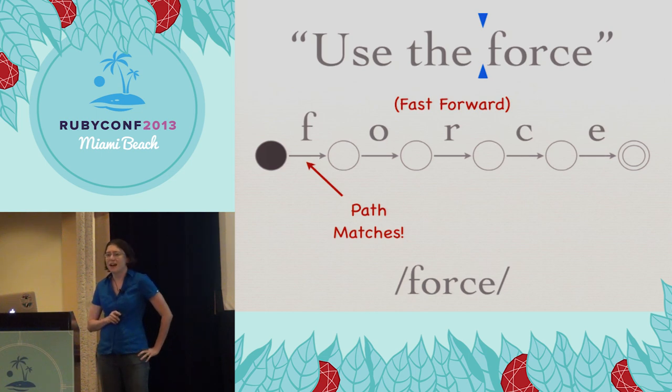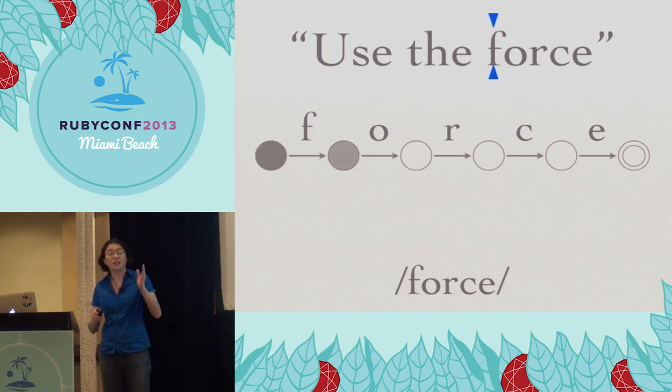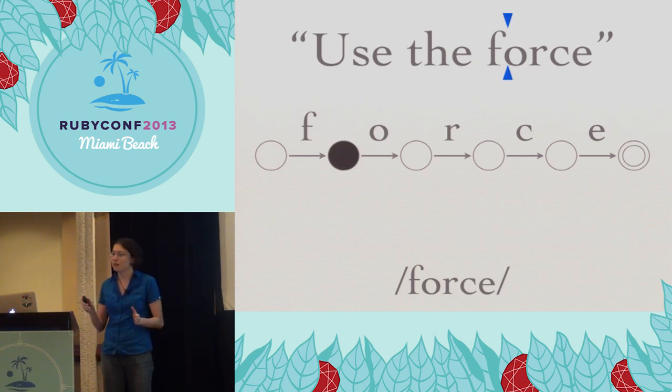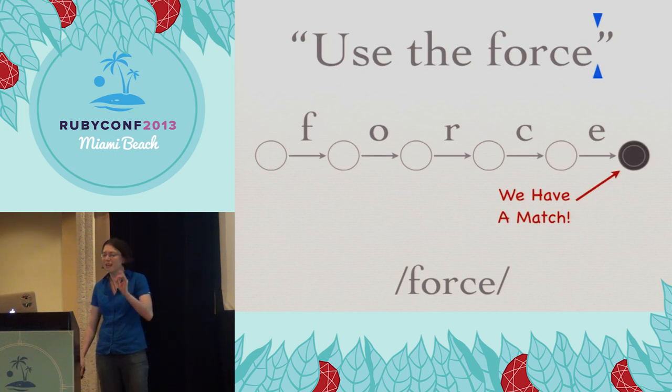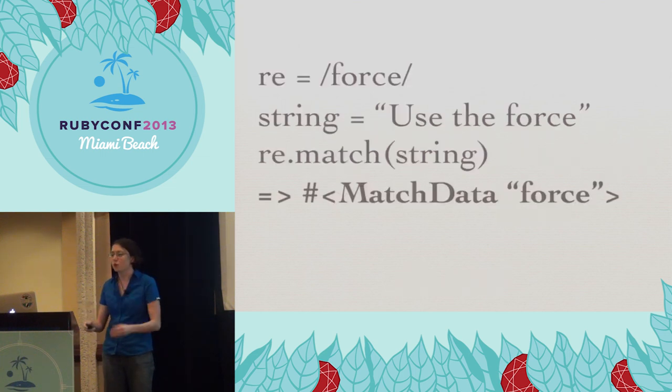When we come to this lowercase f, now things start to get interesting. A character in the string matches the path, which means my finite state machine can move on to the next state. Then it sees a lowercase o in the string. Once again, that matches the path to the next state. Does the same thing with the r, and the c, and the e, and we have a match. We've reached that final state in our finite state machine, which means we're at a matching state. Onigmo passes the information back to Ruby, then Ruby returns a match data object containing our match. In this case, it's the word force.